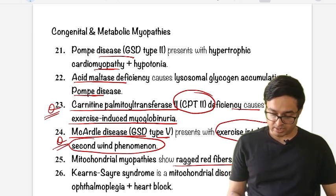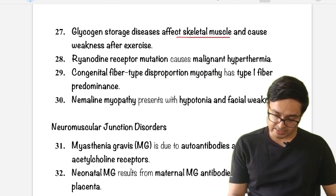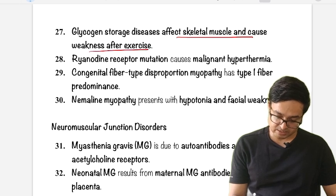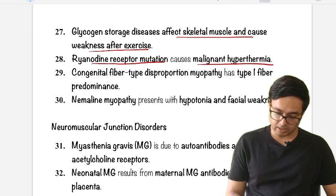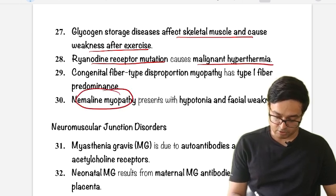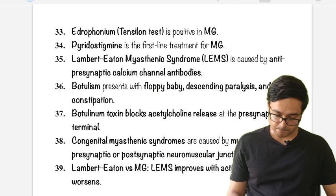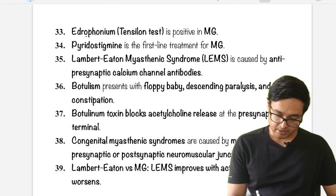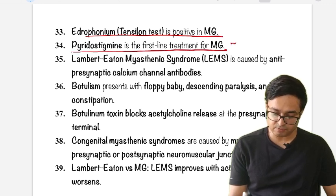Mitochondrial myopathy shows ragged red fibers on muscle biopsy, and glycogen storage disease affects skeletal muscles causing weakness after exercise. Ryanodine receptor mutation causes malignant hyperthermia. Okay. Nemaline myopathy presents with hypotonia and facial weakness. Okay. So, the edrophonium test is positive in MG. Pyridostigmine is the first line treatment for MG.